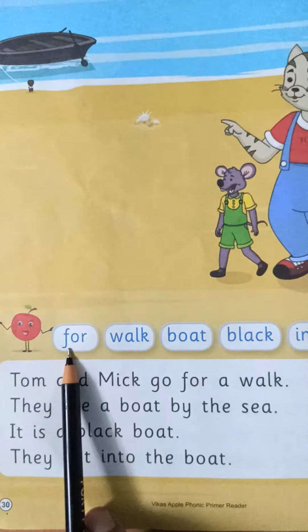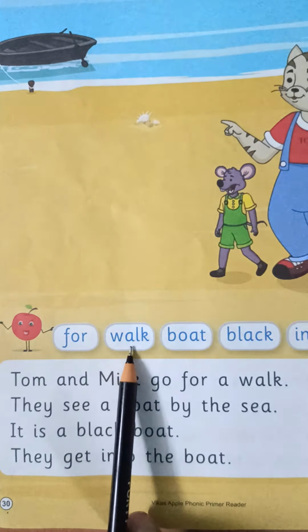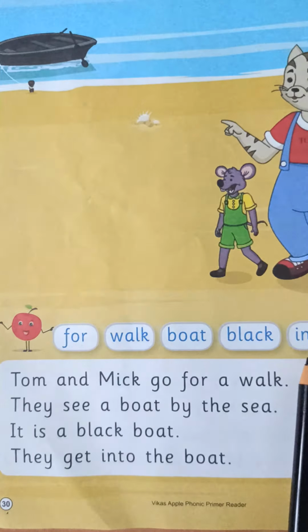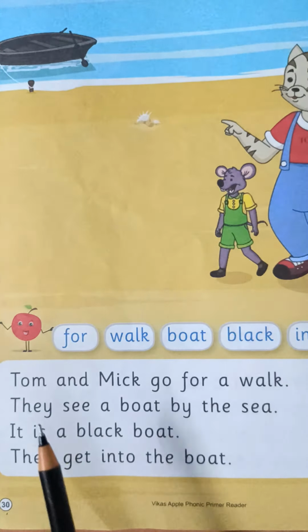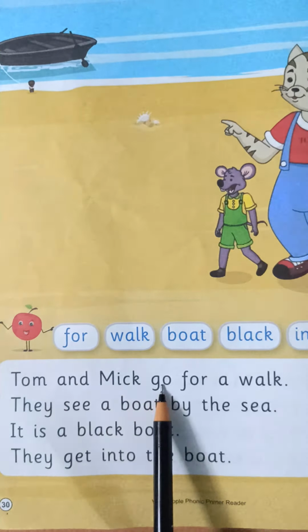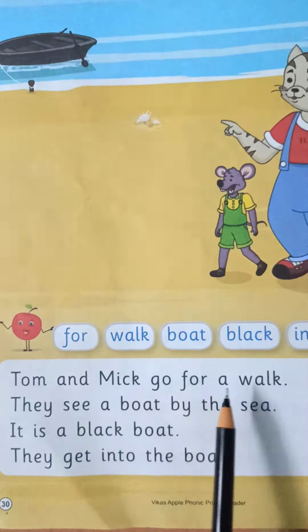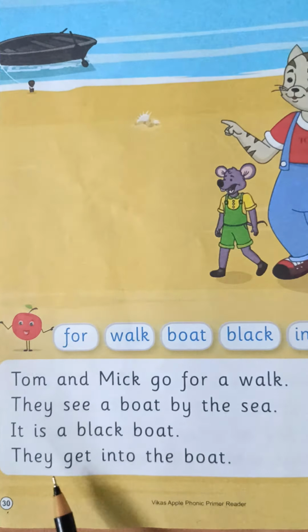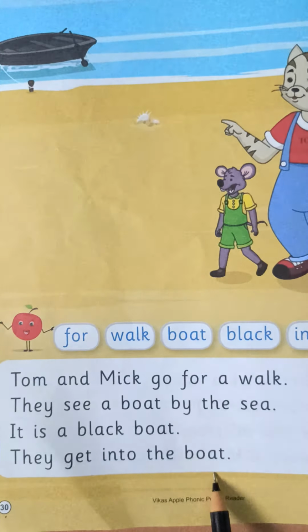For, walk, boat, black, into. Tom and Mick go for a walk. They see a boat by the sea. It is a black boat. They get into the boat.